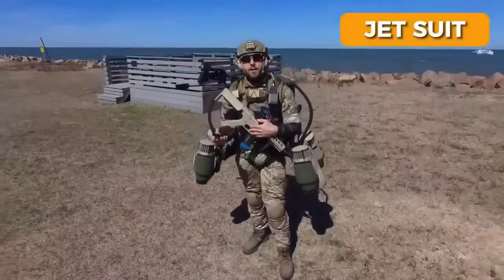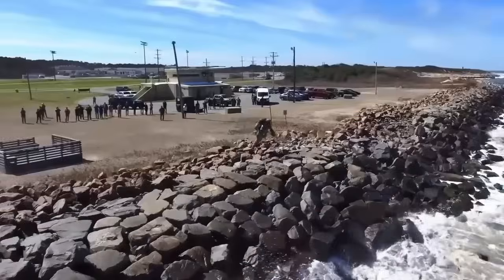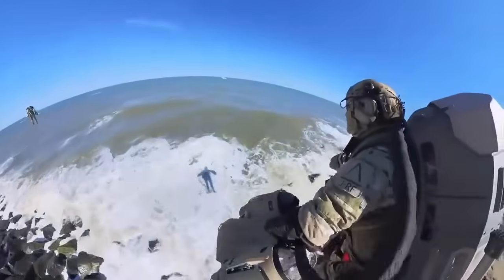Adventure under the sea. The Gravity Industries jet suit has 1,000 HP jet engines, reaching altitudes of 3,280 feet.